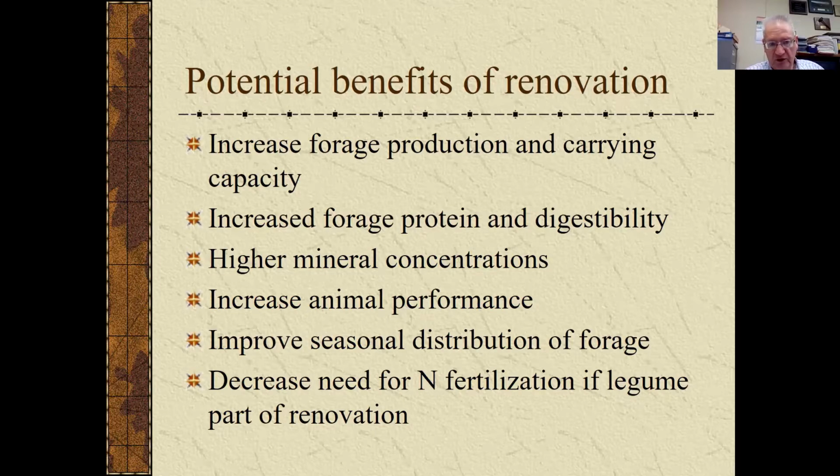If we look at our whole farm system, we might be able to improve the seasonal distribution of forages. If we have primarily, let's say, warm season pasture available to us, planting or renovating an area to maybe a cool season grass can extend the grazing period of the year. And if we add a legume, the typical reason we put a legume in a grass stand would be to decrease the need for nitrogen fertilization.